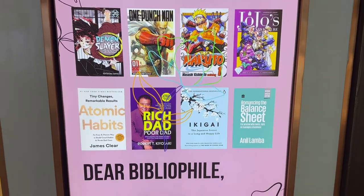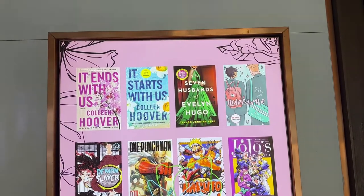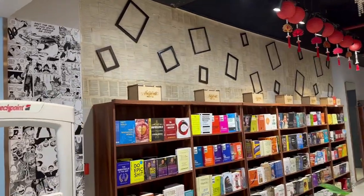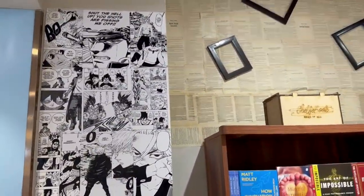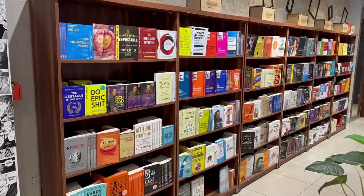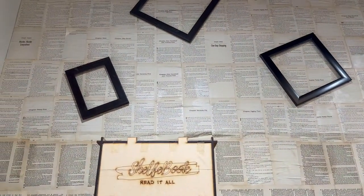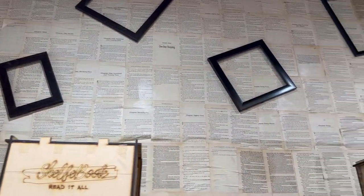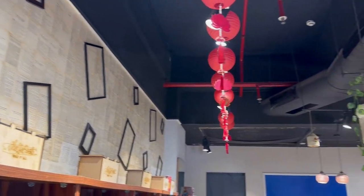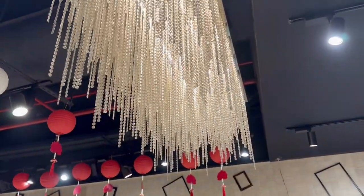So look at these display boards outside the store. Even the interior is so nice. Let me take you in. So you see all these comic strips here on one side. You also see lots of these bookshelves. I love the frames here over newspaper or book paper, chapters, pages from the books. I mean, they've so nicely done up the whole store. It gives you such interesting, cool, inspiring vibes over here. Love the chandelier as well.